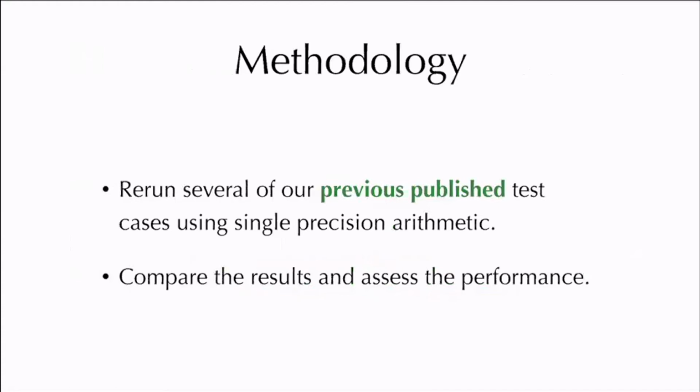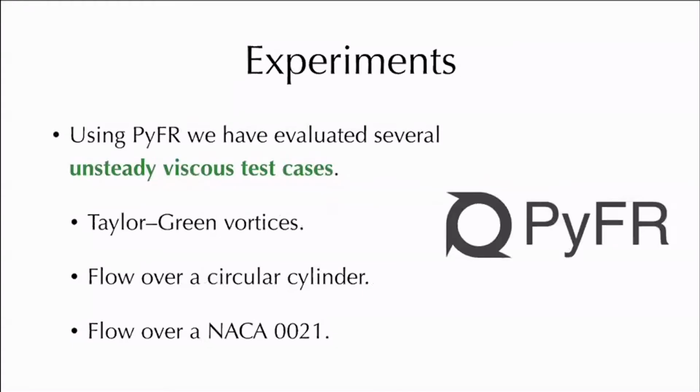My methodology was relatively simple, and it was to rerun several of our previously published test cases using exclusively single precision arithmetic, and then compare the results and assess the performance. Okay, so what did we do? Well, we took our code, PyFR, and several unsteady viscous test cases, because they're the ones that are most useful and most representative, specifically Taylor-Green vortices, which we've seen a lot of today, flow over a circular cylinder, which we've seen a little bit of today, and flow over a NACA 0021, which we haven't seen so much of today.